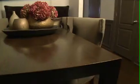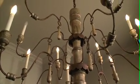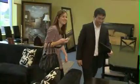Michael's simple and stunning design, including but not limited to custom upholstered chairs, a custom-made banquette, and that big, beautiful antique chandelier, cost around $15,000. Our Bring It Home version cost under $2,500. We've done the searching so that you don't have to.